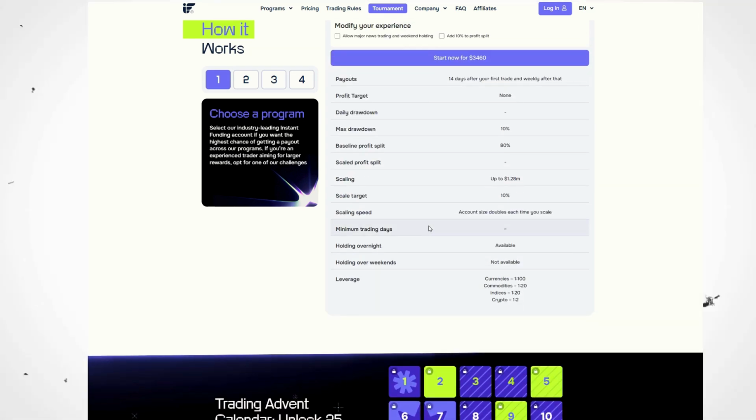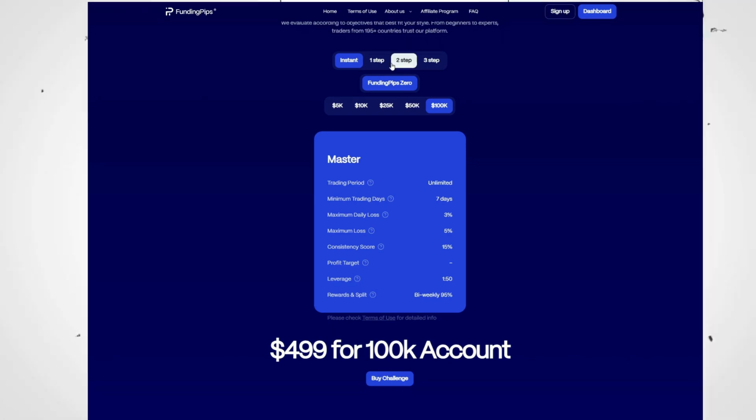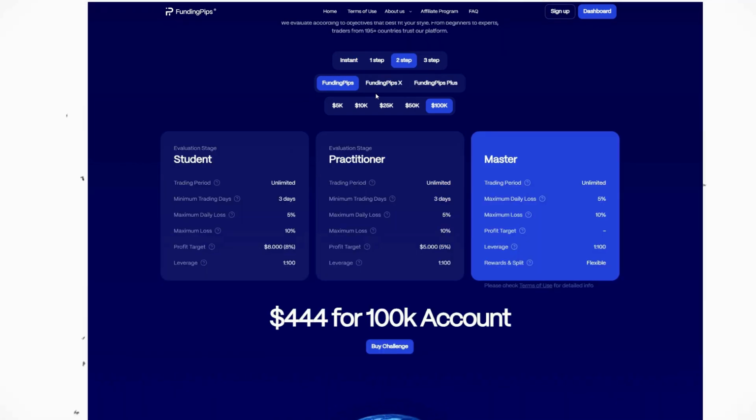I will not go into detail because it will be too long of a video, but I hope I explained everything behind this reasoning. According to me, you should not go for Funding Pips zero. You can go for a two-step account. It's the greatest account in this field. Personally, I have never seen Funding Pips decline someone's payout. That's how much I trust them.